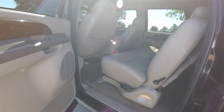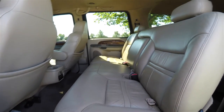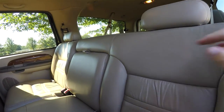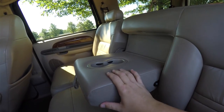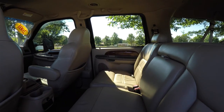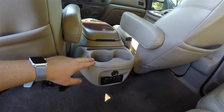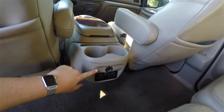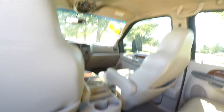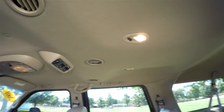All right, looking at the middle row seat, this vehicle does feature three row seating. 60-40 split folding seat design, seats three across with high adjustable head restraints on the outboard seats. Fold down center armrest with integrated cup holders. Center console flows back from the front to the back. Has dual cup holders, 12-volt power point, and audio controls with dual headphones. And in the ceiling, you have your air controls, and various air vents, and reading lights.